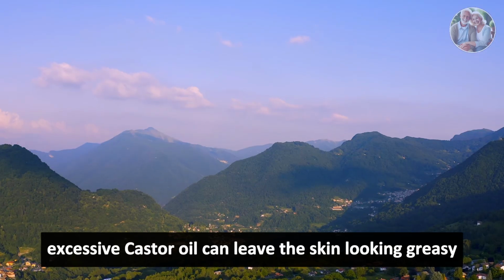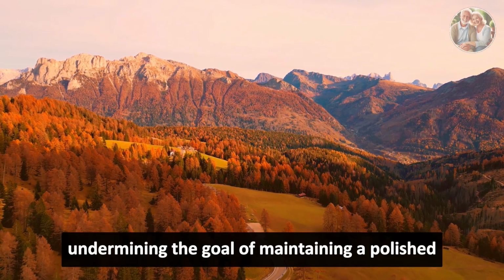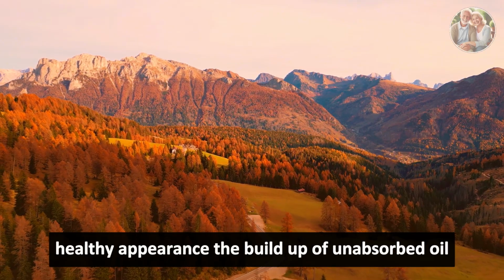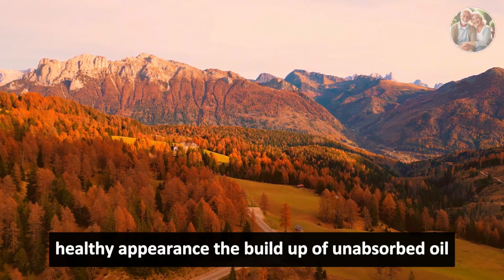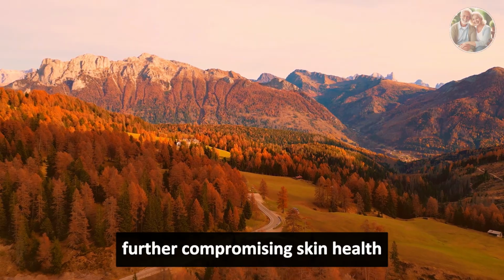The aesthetic consequences of overuse are equally concerning. Excessive castor oil can leave the skin looking greasy, uneven, and prematurely aged, undermining the goal of maintaining a polished, healthy appearance. The buildup of unabsorbed oil can also attract environmental pollutants, further compromising skin health.